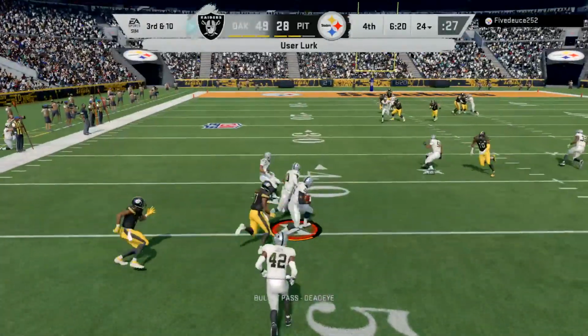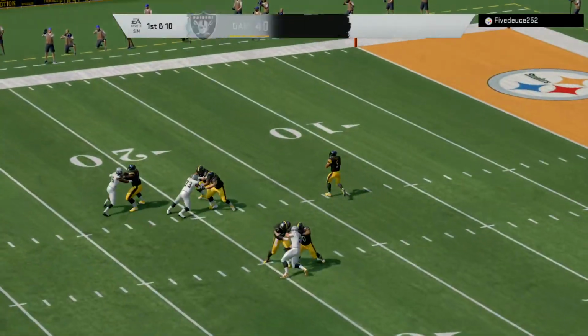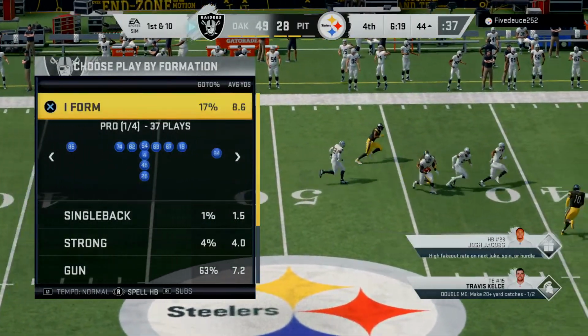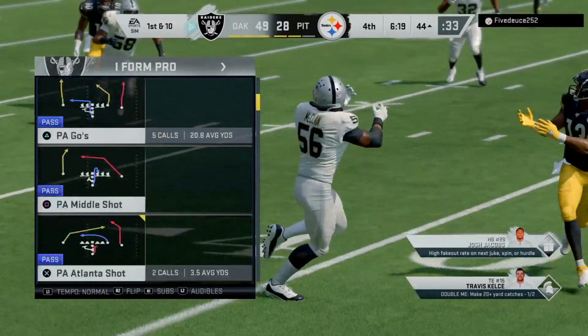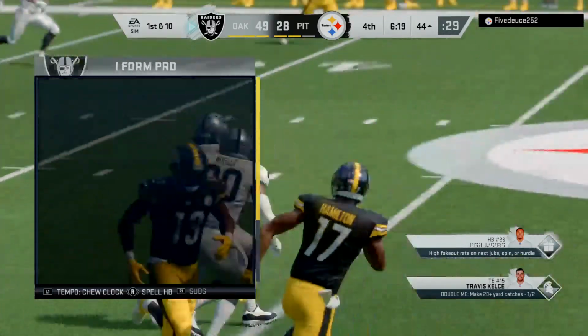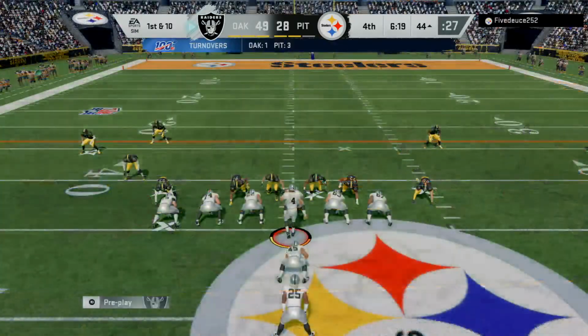Into heavy traffic, and it's intercepted. Picked off near the 44. And they'll take over inside the 45 at the 44-yard line. Well, this defensive pressure has been constant all game long. The pass rush, the coverage, they've all been excellent, and now they'll tack on an interception here as this one continues to slip just further and further out of hand.